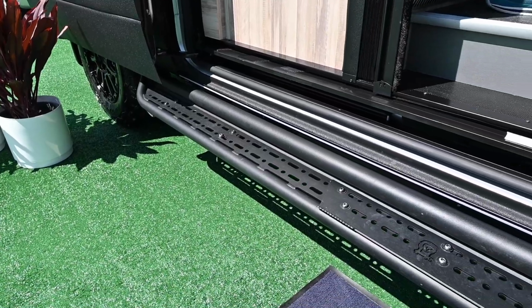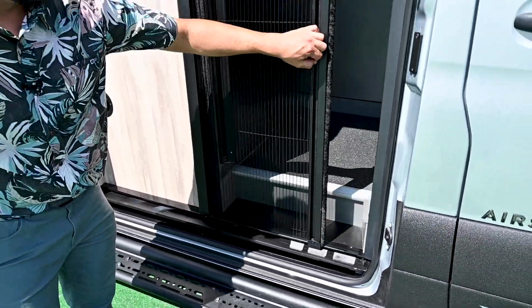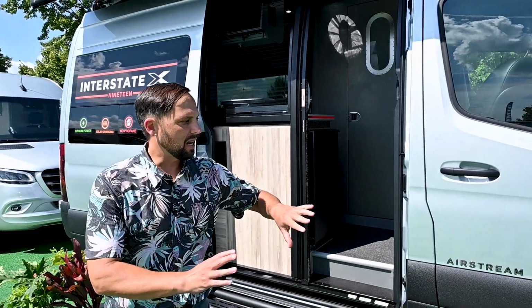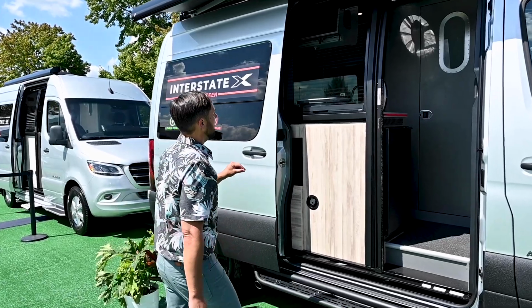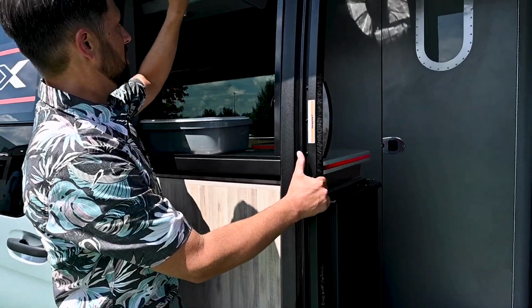This has the awning running boards. This is a retractable screen, and these are available very soon. You can order them now. This is a prototype we're going through, so you might see some differences in the production models. Check this out. I love this screen here. You could pull this up and you could pass things through.